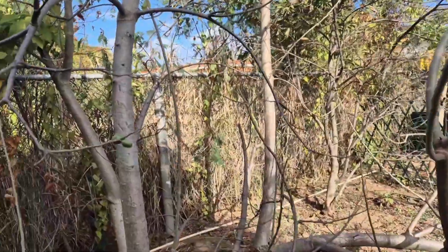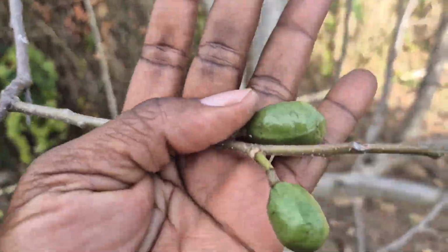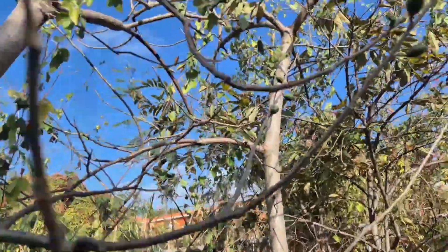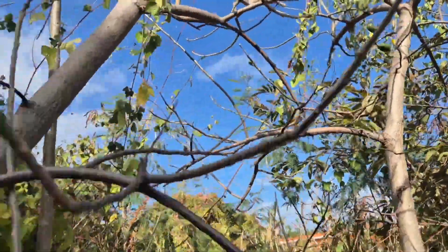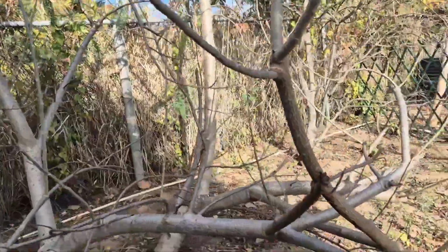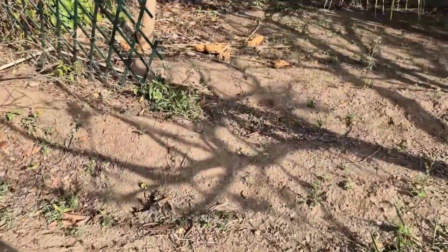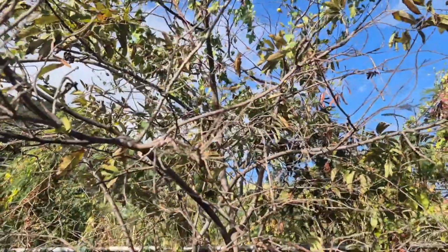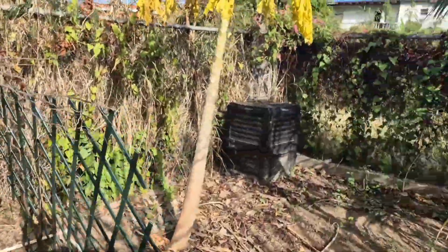Red plum tree, and this is starting to put on plums. Oh, I didn't see these up here. Right here, starting to put on some more. More dry patches, just dry. Like St. Martin is very dry. The sugar apple tree, you can't even see the sugar apple tree because it's just dry.